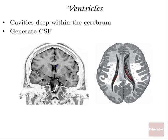But what does this CSF do? What is it? Why is it important? Well, it has a lot to do with protecting the central nervous system and helping to regulate the amount of gases coming in and out, the wastes leaving, nutrients coming in. So the health of the CSF impacts circulation in and out of the brain. Very important.